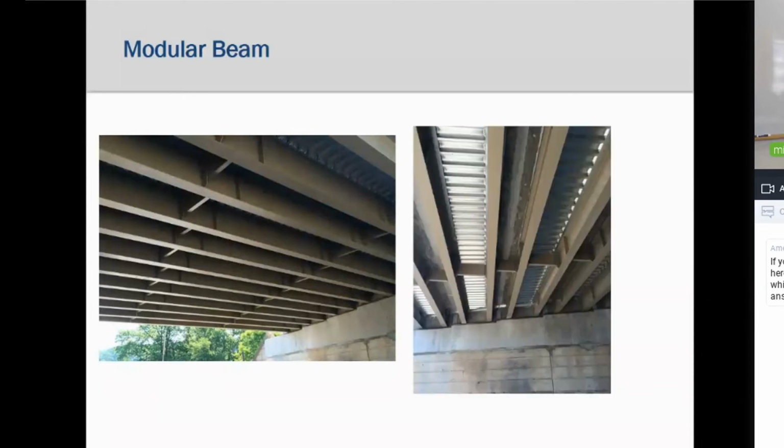The beam size is W30 by 99. They were 54 foot long with simple channel cross-frame diaphragms. The modular pairs were assembled, the deck was cast, and the modules were shipped to the site and set. Ultra-high performance concrete was used for the closure pour between the modules.